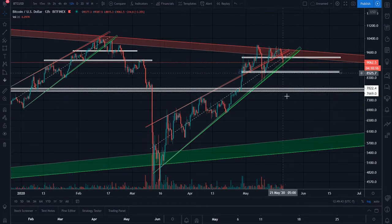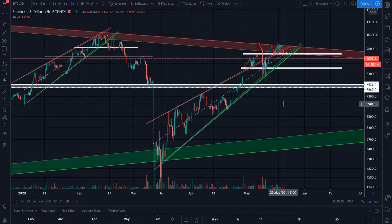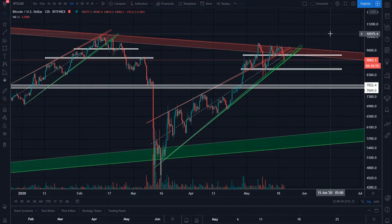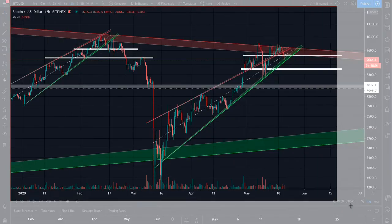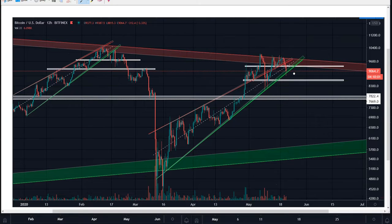I don't really have a whole lot more to talk about on the 12-hour or the 6-hour. The main thing that we want to be looking for is two zones, in my personal belief. The first zone, which is going to be our new level of resistance, is around 9,300. So let's talk about it in a little bit more greater detail on the smaller time frames here, or at least just zooming right in.